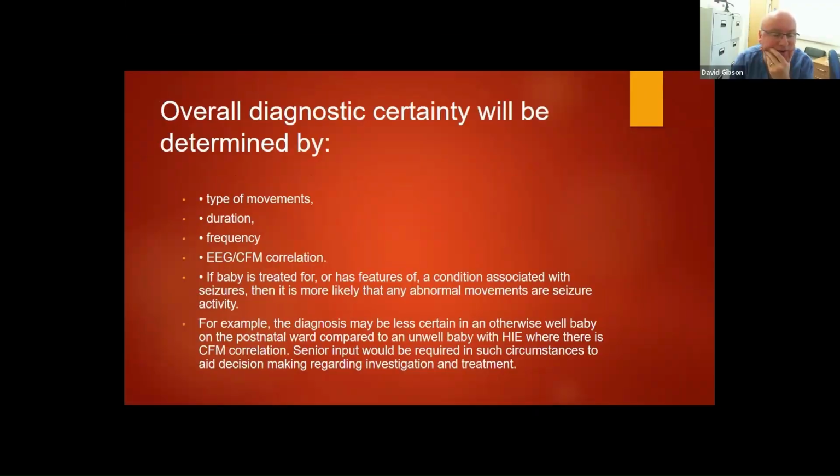Obviously, before we come to the management of seizure activity, we've got to consider the overall underlying diagnosis. There are a number of considerations that will help us determine the diagnostic nature of these. Sometimes the type of movements, their duration, their frequency, their correlation with EEG or CFAM.